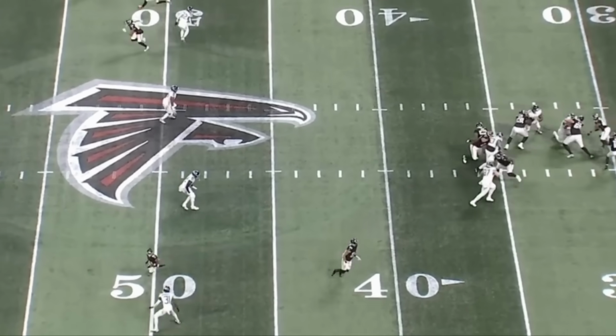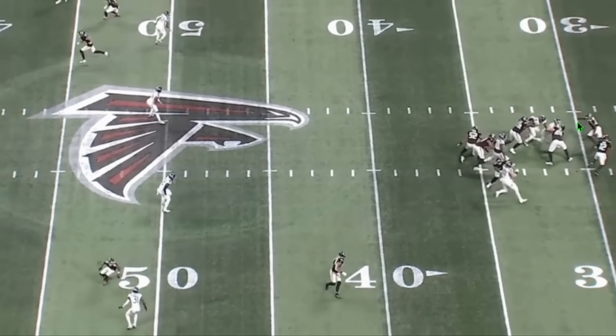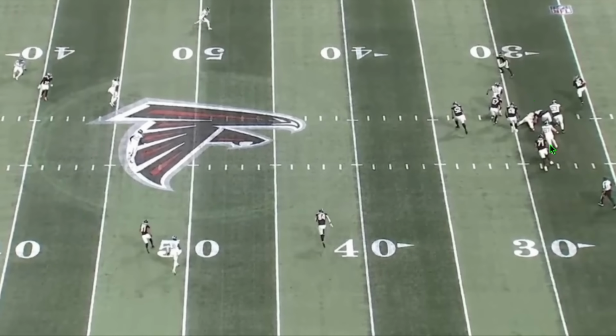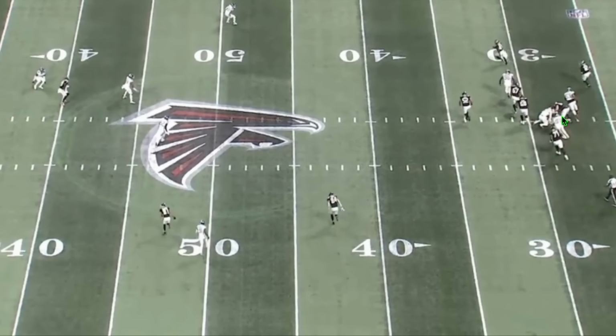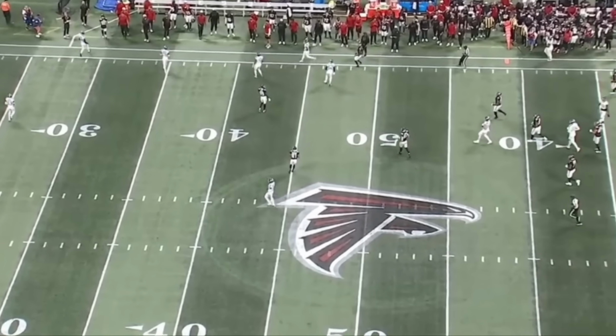Again, patient. Doesn't overset, hangs in to help out his guard as long as possible. And then when it's all said and done, it's all about finish, which he does here. You look at the only Titan defender on the ground, that's Nelson's guy. Quarterback had to escape to throw it, but nice play from Jack Nelson.